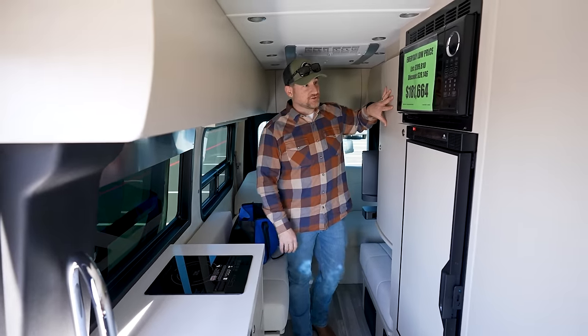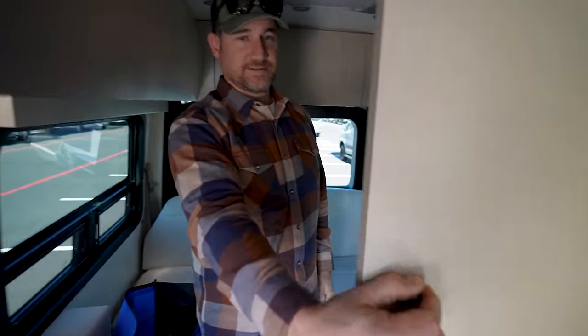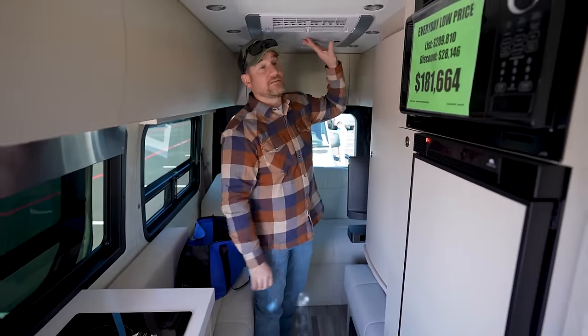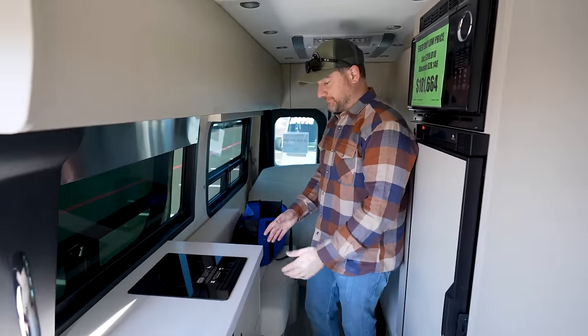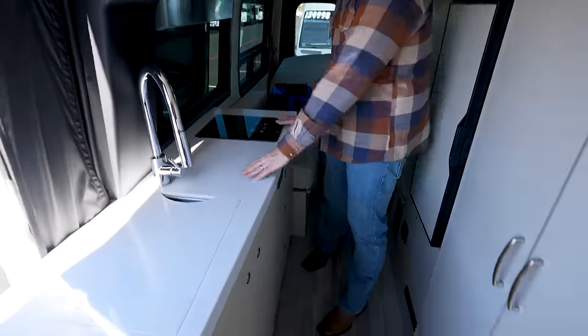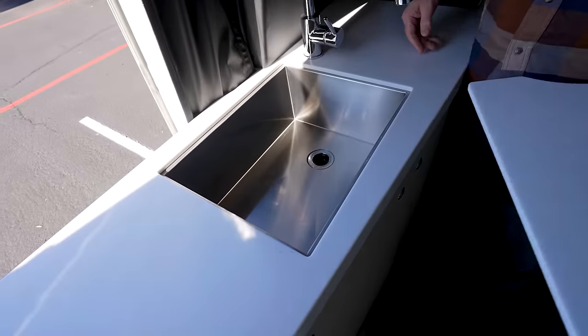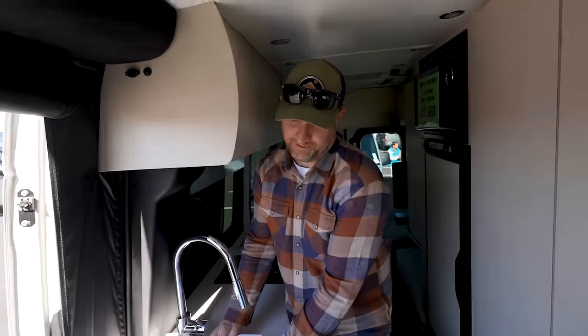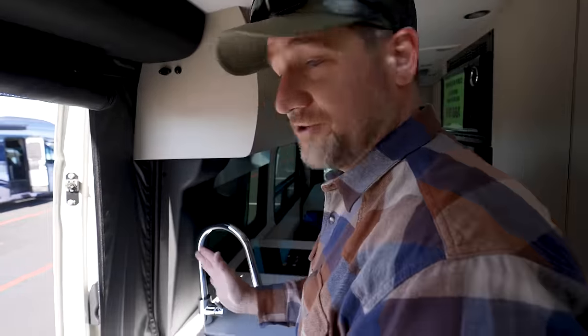You have this additional storage cabinet here, which it's kind of hard to see, but there's some storage there. You have a nice air conditioner overhead. On the passenger side, you have your induction stovetop with some additional counter space. You have your huge sink that I just think is phenomenal. And some additional storage on the front of that. So you can be prepping food, looking out at the ocean, watching the waves come in. I mean, I'm not dreaming or anything.